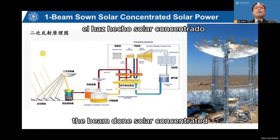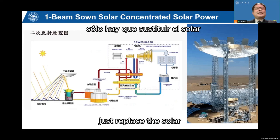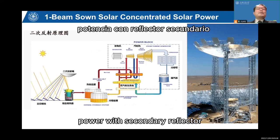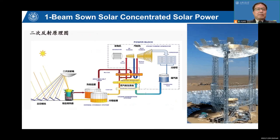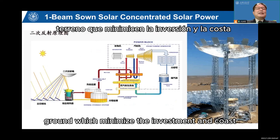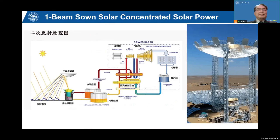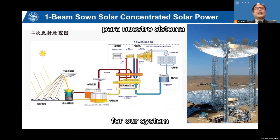The beam down solar concentrated power generation technology is nothing new, just replacing the solar tower with a secondary reflector. It means the molten salt reactor can be moved to the ground, which minimizes the investment and cost of tower construction, increases the operation durability and makes the whole system more reliable.